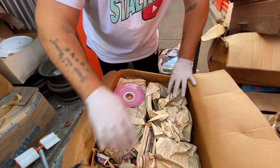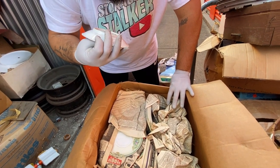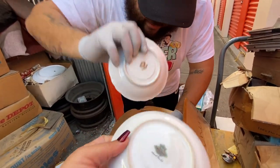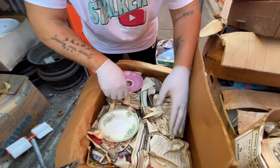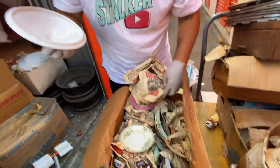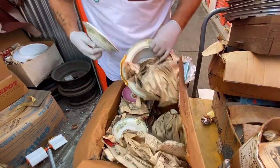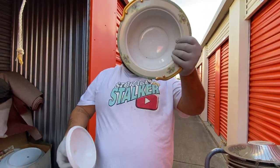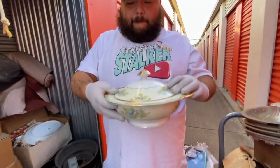Ooh, looks like some more china, right? Royal something china, made in Japan. Oh yeah, look at the whole set all the way down. Oh, that's pretty. That's really pretty, babe. Ooh, I like it a lot.